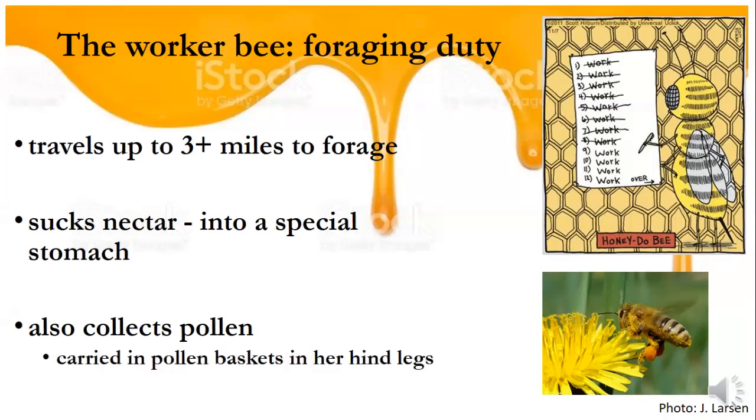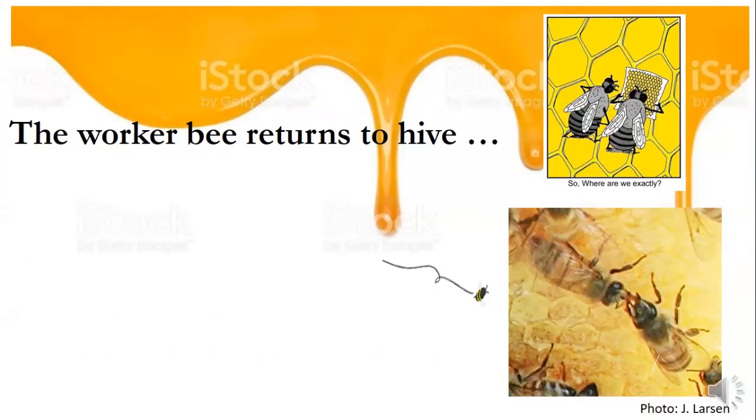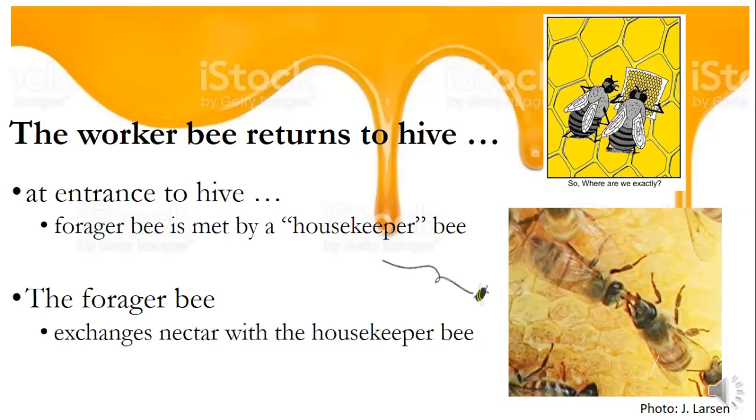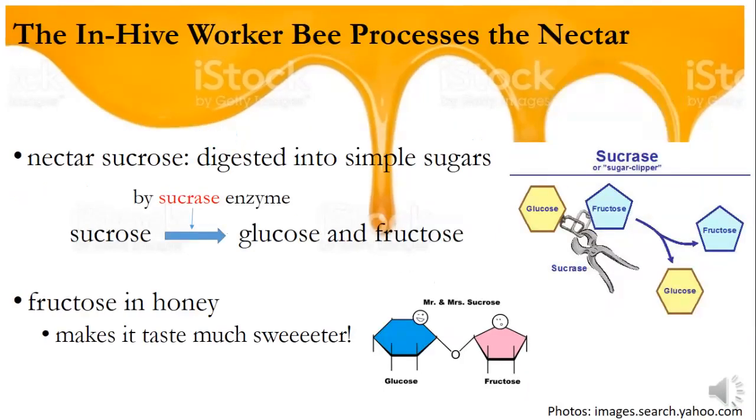Once she does that, and she comes back to the hive, she's met at the door or somewhere near the door, and the housekeeping bees pick up the nectar from her, and you can see the exchange taking place, from the foraging bee to the housekeeping bee, right there. And once that happens, the foraging bee goes back for more nectar and pollen, whereas the in-hive worker bee starts to digest the nectar.